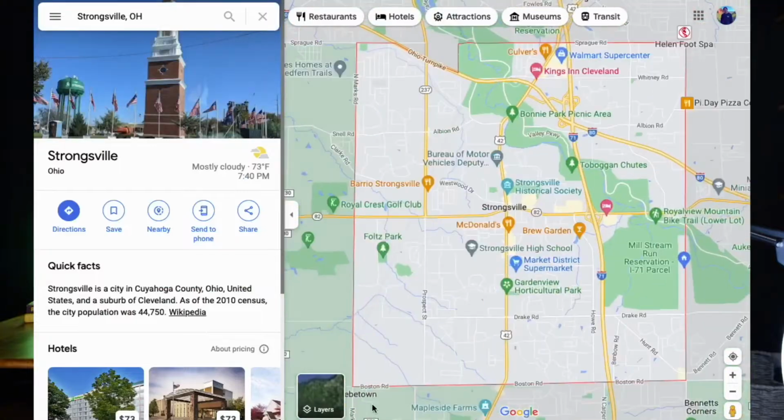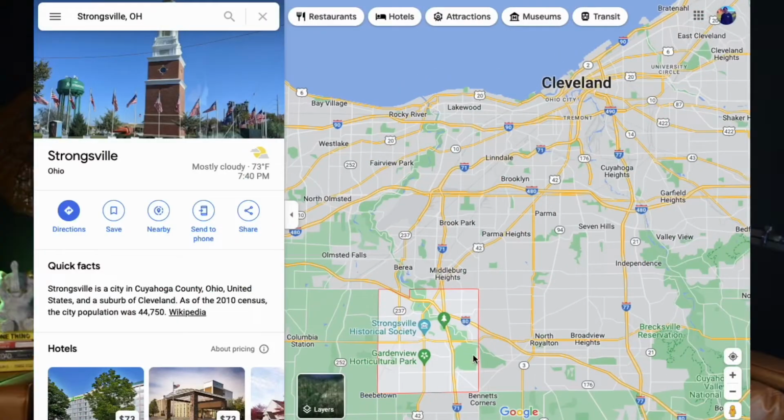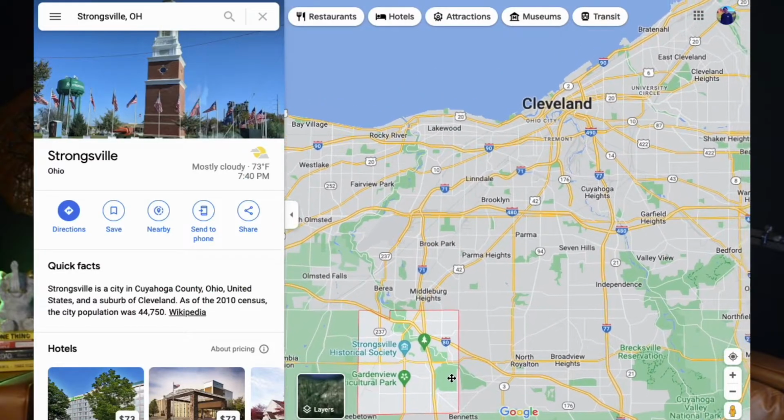Now, this home is located in a quiet neighborhood tucked away in the woods, and you'll kind of see that as we walk through it. Before we get into the walkthrough, I kind of want to talk about the area.